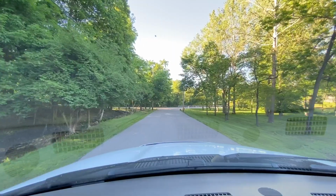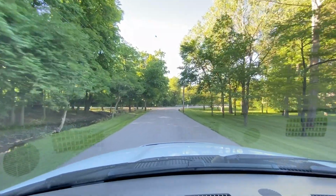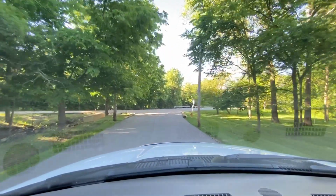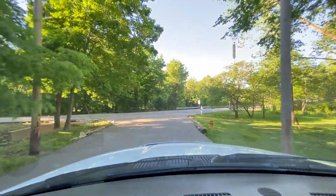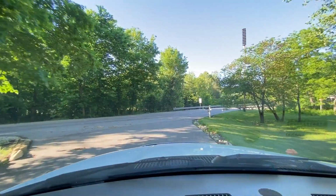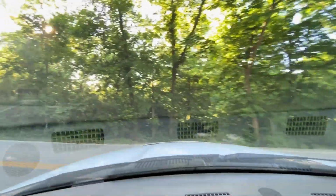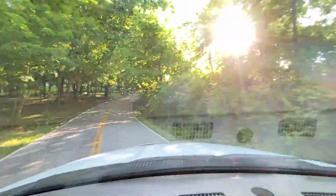Everything on the truck has been fully serviced, checked out, everything's been gone over, all the fluids, all the filters, all the maintenance, and everything. As I head up the hill here, you can hear how smooth this automatic transmission shifts, how well it runs through the gears.